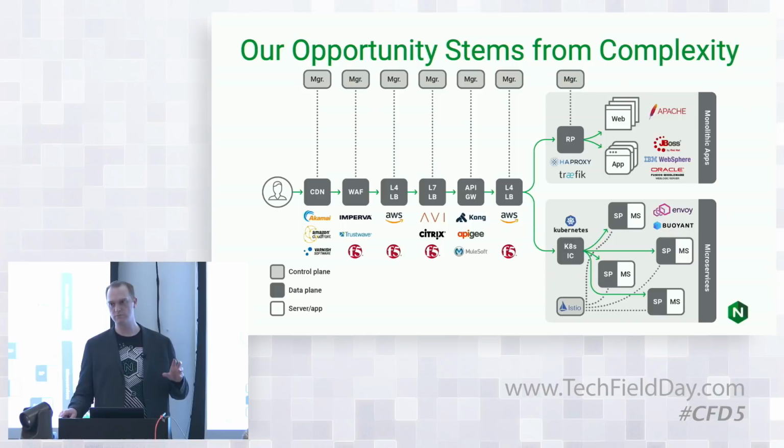They were beginning to roll out a new microservices application. That's kind of the top right and bottom right, if you will. The microservices application is all container-based, all Kubernetes orchestrated. And then they had this sort of complex tool chain that sat in front of that to deliver all the different capabilities. And they had one or two vendors.